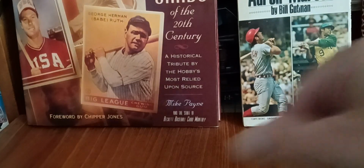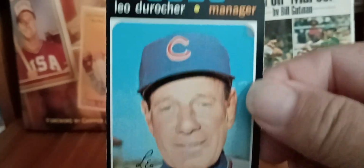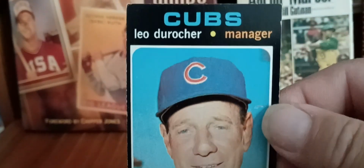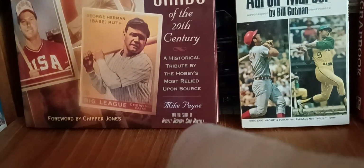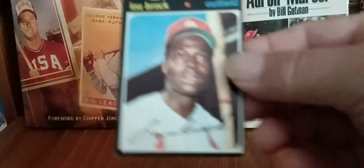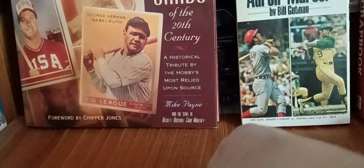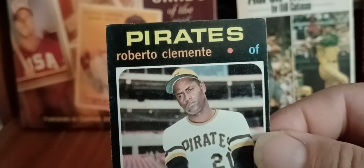It's a high number. These are all high numbers. Leo Durocher, along the same line as Earl Weaver. What a feisty manager. Lou Brock, speed demon. High number. Okay, here we go. Roberto Clemente.